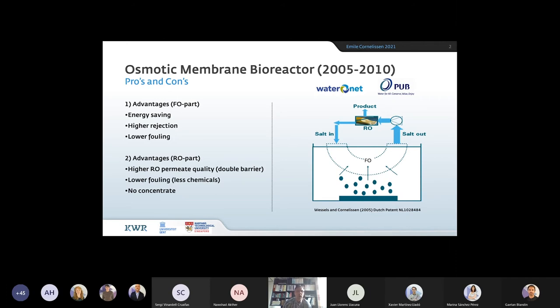There were also advantages on the RO part, because we offer on the RO part a cleaner solute, a more concentrated salty solute, but cleaner with respect to the other components. So in fact, we have a double barrier, and I'll come to that later, because that was a little bit of a misconception at the start. Lower fouling again, and we don't have concentrate. Well, this is also a little bit of a mystery, of course, and we'll come to that perhaps later as well. First, this patent is written in 2005.